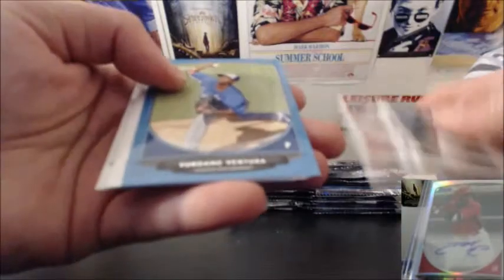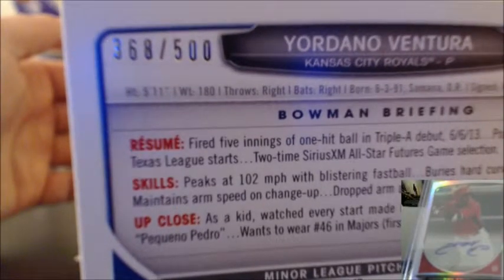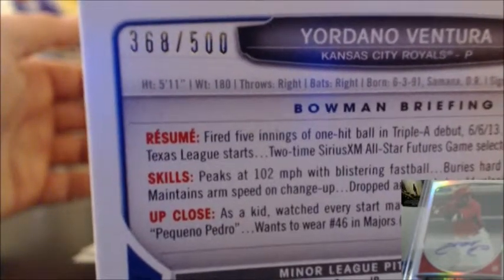Oh, Clint Frazier paper. And we got another blue paper here. This is Yordano Ventura. That's for the Royals. That is number 368 out of 500. Supposedly, this guy has a semi-lock on the fifth starter spot for the Royals, and this guy is supposed to be good. So I know Kevin just drafted him in a league.